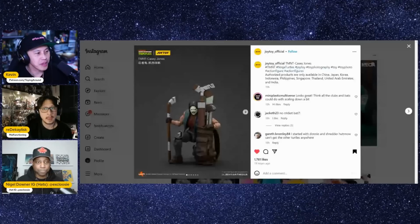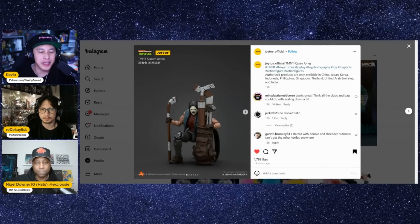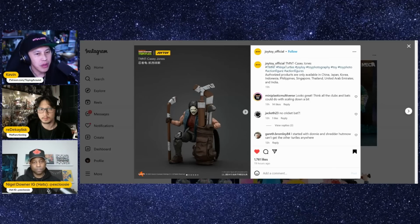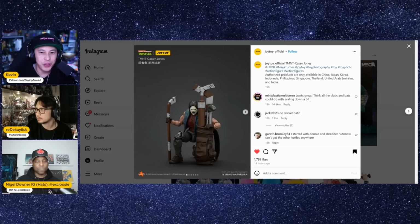All right, first one up this week. I said it in one of my videos: you're never really done collecting Ninja Turtles. You complete lines, right? And now the Joytoy Turtle ones is the main one I'm collecting right now. Today they announced 4 new 3.75-inch scale figures: Casey Jones, a Triceratons infantryman, and 2 other characters that I don't even know that well.